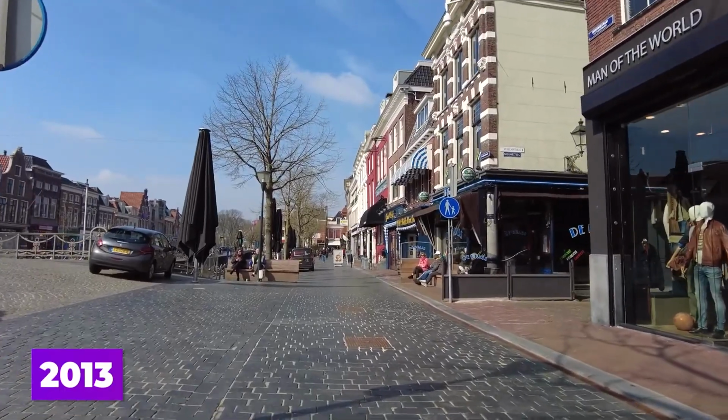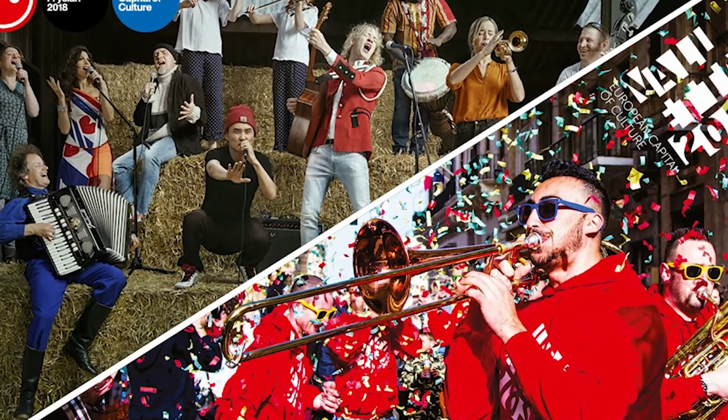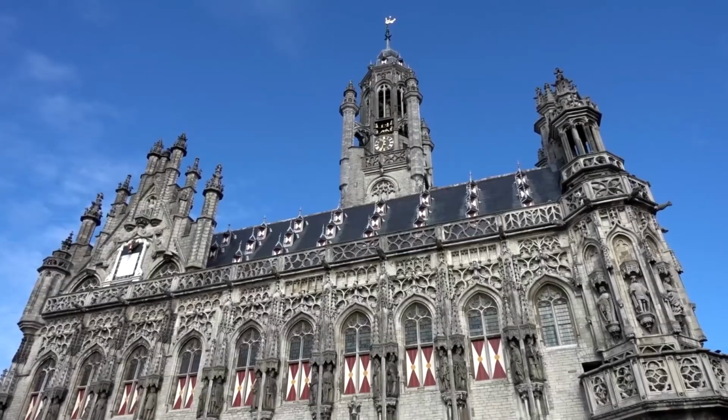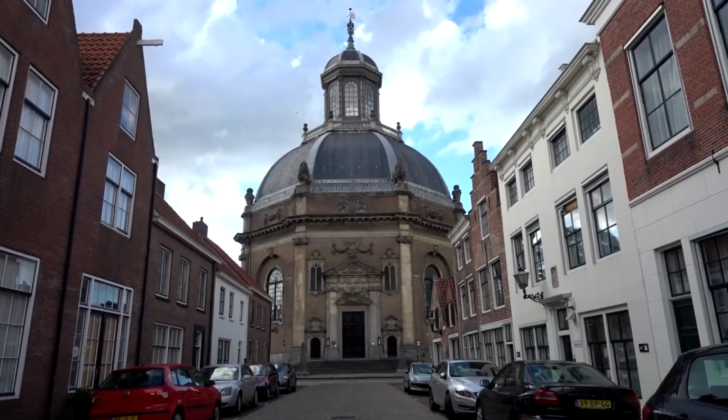Way back in 2013, the city of Leeuwarden was also voted as the European Capital of Culture for the year 2013. Number 2. Middelburg. Middelburg happens to be the capital of the Dutch province Zeeland, and it's got all the charms of a proud city with rich traditions.